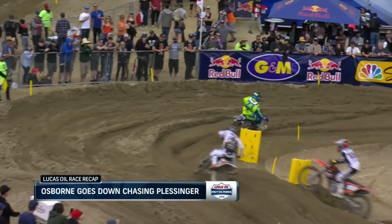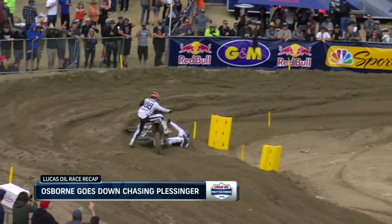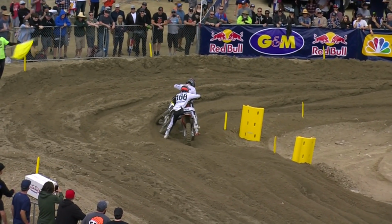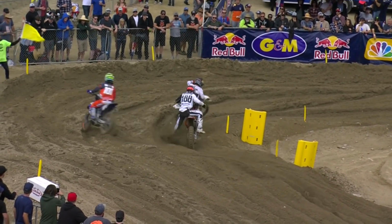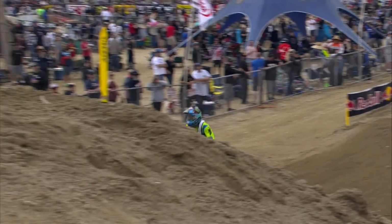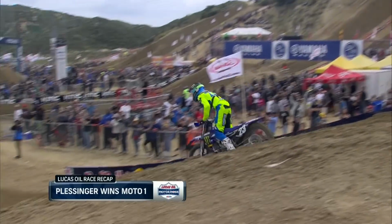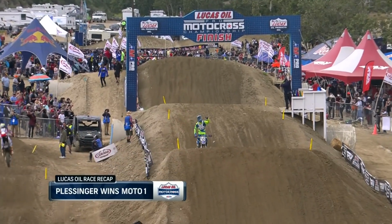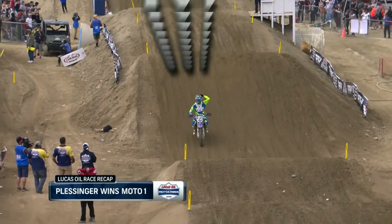Late in the race, Osborne coming on strong. He was going for it. He tried to cut from that left-hand lane to the right, front end tucked, and that's all it took. Lost enough ground, but he had a comfortable gap over third place, so he didn't lose anything. But all this allowed Plessinger to have a sizable advantage, and by the time the checkered flag came out, he was able to roll across the finish line. Maybe save a little energy for Moto number 2.